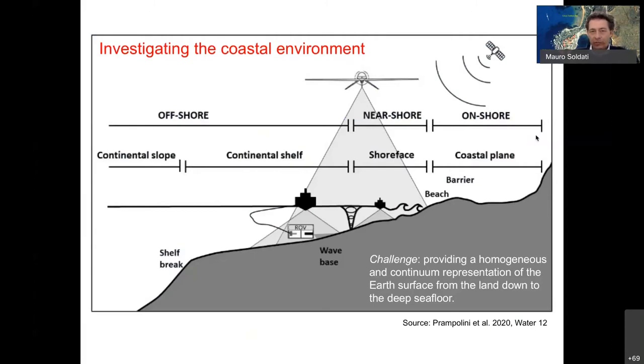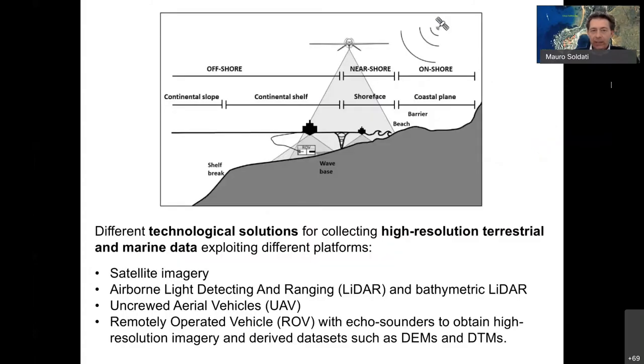From a more physical geographical perspective, we can talk about continental slope, continental shelf, shore face, or near shore area, if you wish. And then when we get close to the coastline, and then the coastal plain, including possible beaches and so on. So we can use different instrumentation now that can give very useful results for further geomorphological studies and geomorphological interpretation also of long-term past processes.